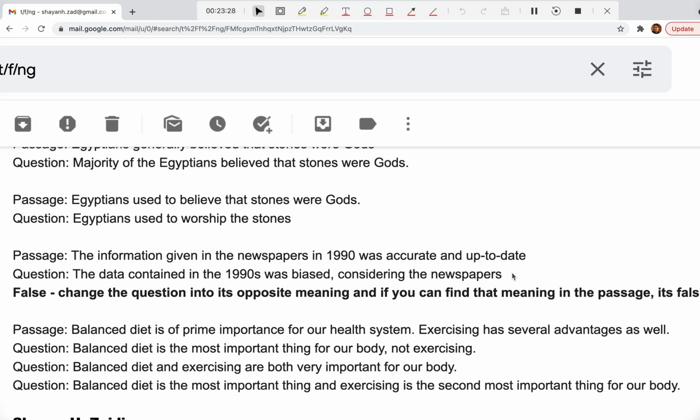Okay, now let's understand why it's not given. Once again, the same rule that I mentioned here, let's have a look at that rule. The question is saying that the information was biased, and the opposite of biased is equal, fair, just. So the passage doesn't say equal, fair, or just, which means it doesn't really state the opposite. It says it was accurate and up to date, which is not the same thing as biased or even the opposite, like equality. So it's not the same, it's not the opposite, it's just different, which means it's not given.